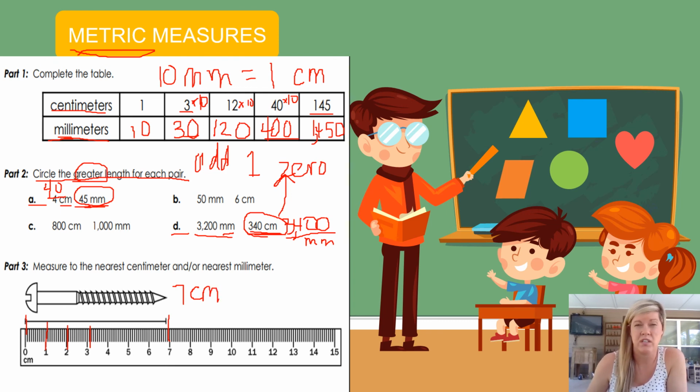What else could we also say? We could say that it is 70 millimeters. Okay? Either one of those are acceptable answers. So as you're doing the rest of this, just make sure that you're rounding up if it's closer to the bigger one and more than halfway. You round down to the smaller number if it's less than halfway.